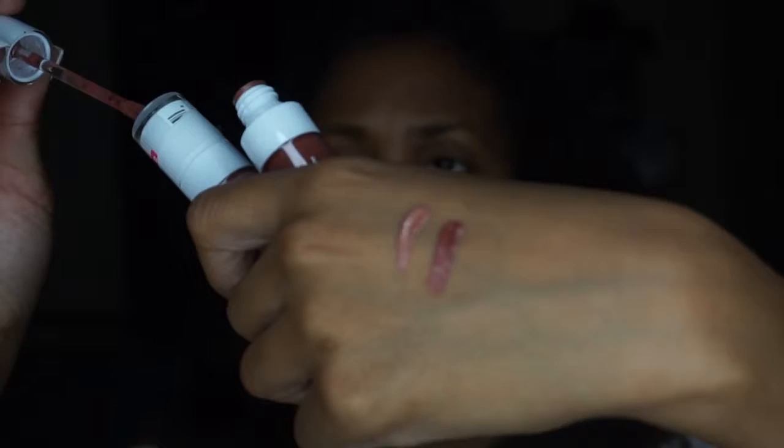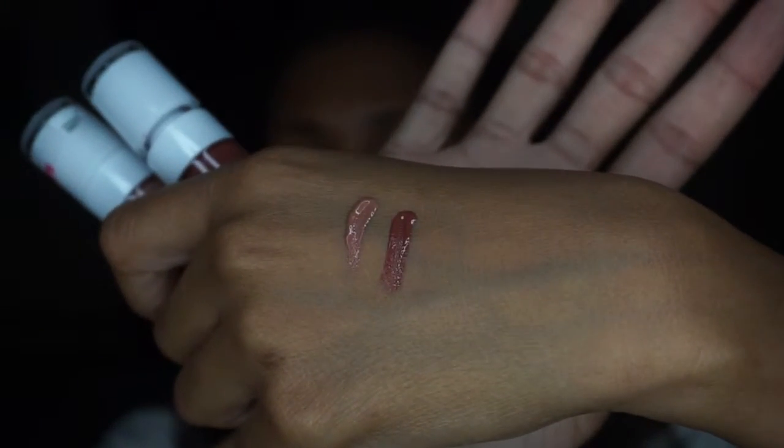Hold on, clearly it's not gonna focus. All right, so if you guys can see, that is what the colors look like. I like to pair them together. That was the purpose of me purchasing these. But they are supposed to be the Liquid Catsuit High Shine Lipstick.